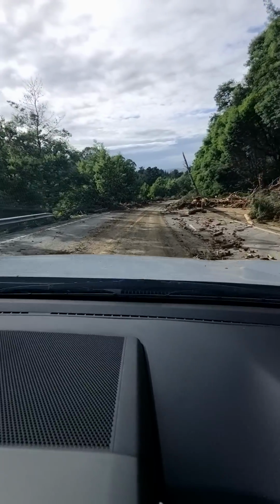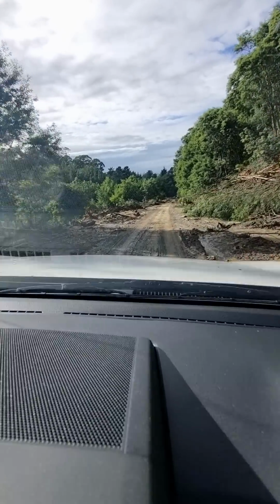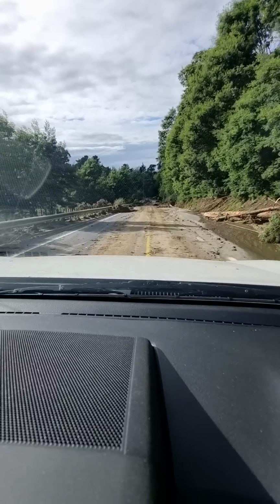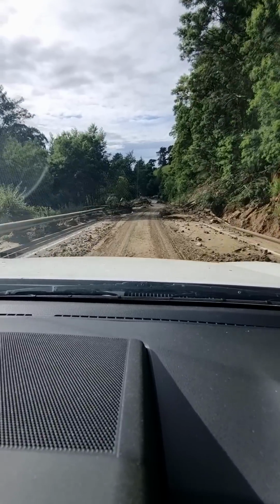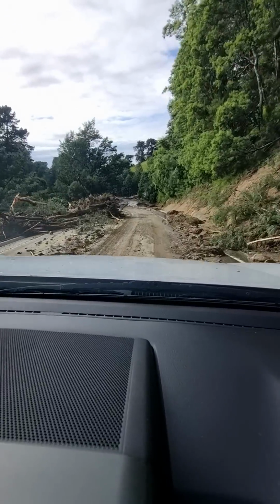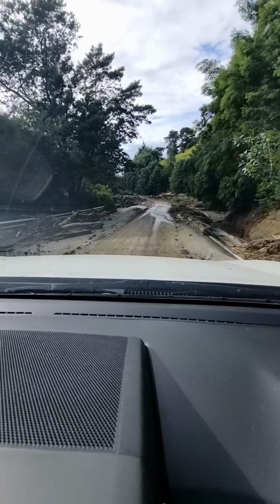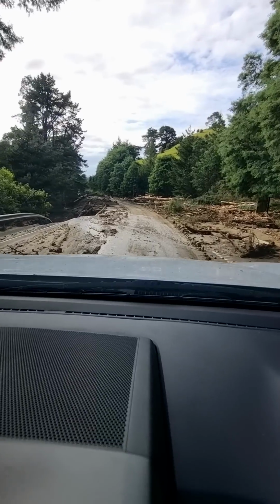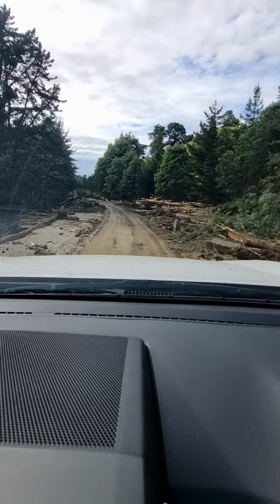Boys have done a really good job trying to blaze a path so that rescue services can get in and get people out. It's been the priority, but as you can see, would have been pretty frightening. The amount of water that would have come down here. As you can see to the left, most of the road has been cut away, has dropped out, been washed out. These logs, just unbelievable.